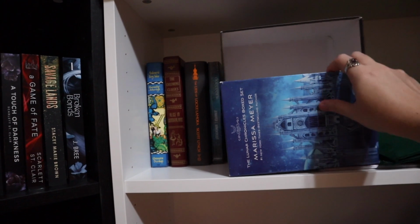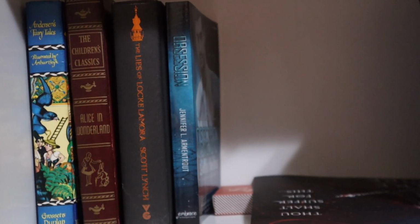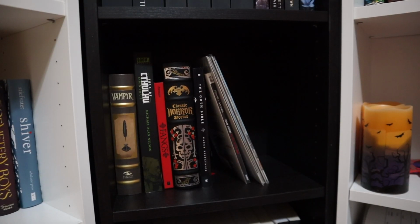And then over here, honestly, this shelf is kind of empty, so I just put random stuff, but I do have a couple of books. Super random. I don't know what's going on there. I cannot explain that. Down here, just a random shelf. This is gothic kind of stuff.